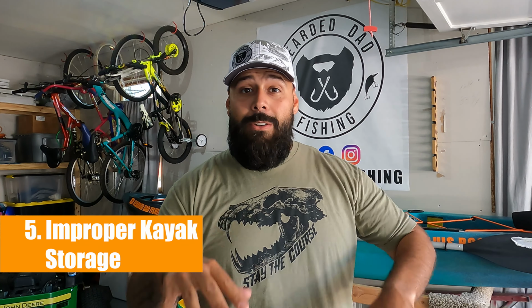So when you're not using your kayak and it's being stored, make sure you're properly putting it where it needs to be put, upside down, whatever the manufacturer recommends for storage of your kayak. Make sure you guys follow it to the T. All right, so especially if you're keeping your kayak outside and it's exposed to the heat or freezing temperatures, it's really important to keep your kayak covered with a tarp, covered in the shade, because the sun will beat it up, break it down, make it brittle, and you don't want that.